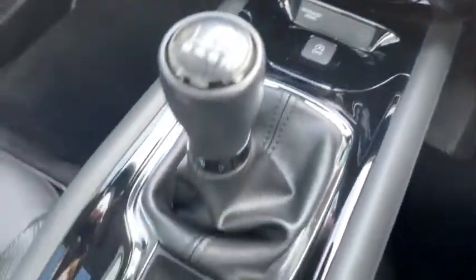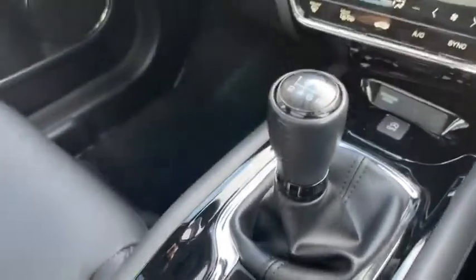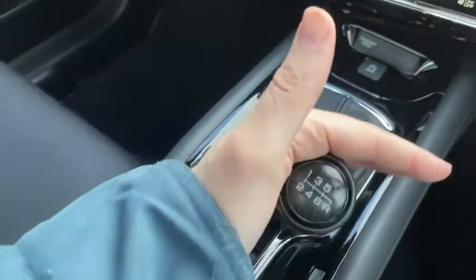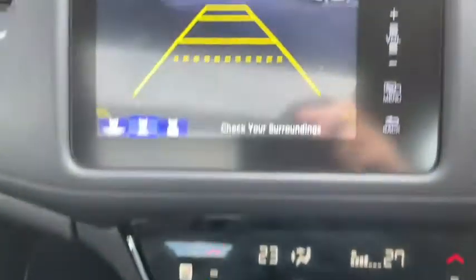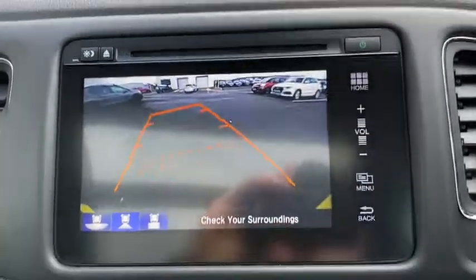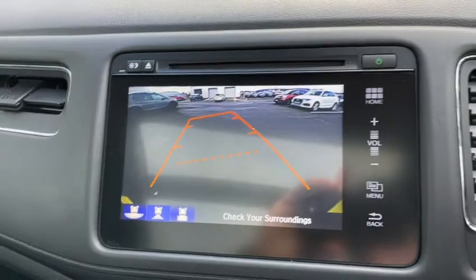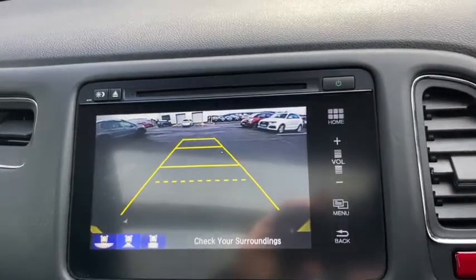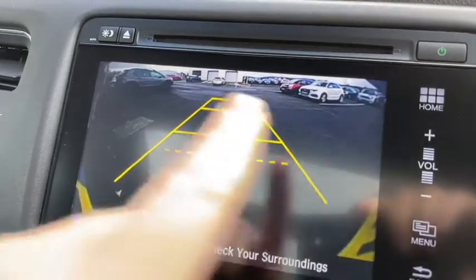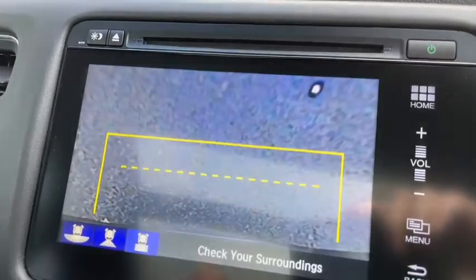Got plenty of additional controls here, and of course this brings us onto our parking handbrake, and as we can see, our 6-speed gear stick for that extra power and efficiency. Popping the car into reverse enables the rear parking camera, and as you can see the guidelines also change as I turn the steering wheel, so it's very easy to move this vehicle just about into any space. And you can also change the perspective as well, so you can set some different camera angles.